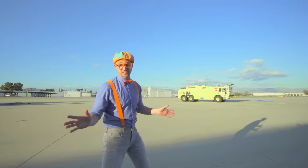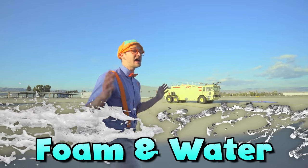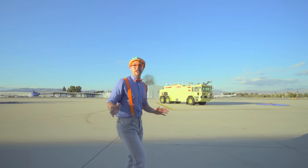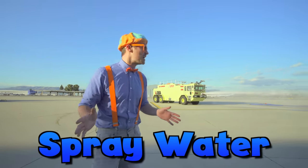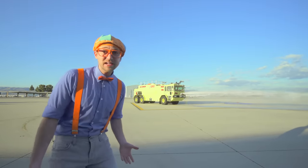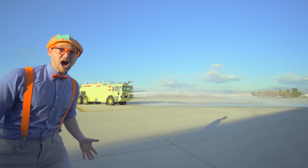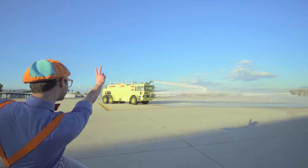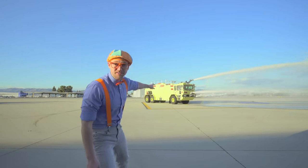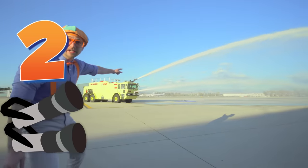Okay, so what foam trucks do is spray foam and water out the front just in case there's ever anything at the airport, like a fire. So what we're gonna do is show you it spraying water out of the turret. See? There's the first turret. Whoa! That's so powerful. Are you ready for the second turret? All right, here we go. Whoa! You see that? There's one turret and there's two turrets. Wow, look at all the water!